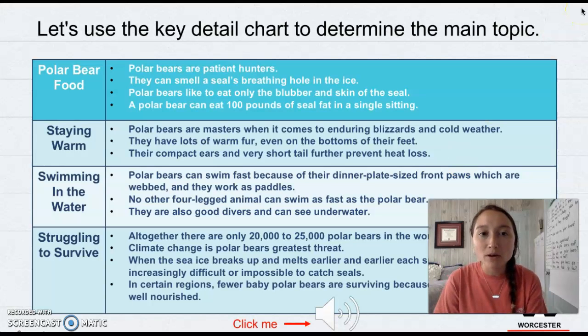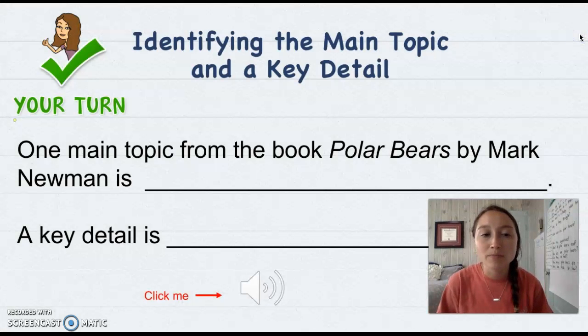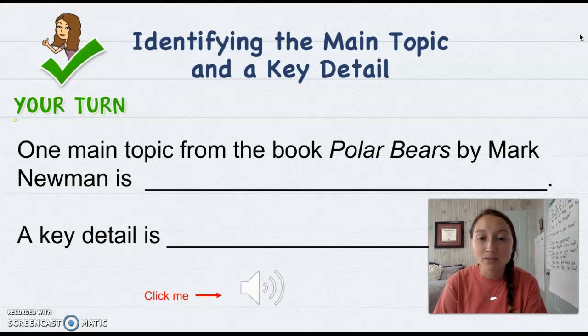All right, so here is our key detail chart that kind of has the main topics from the second half of our book. So we learned all about what polar bears eat or their food. We learned how they stayed warm, how they swim in the water, and why they're struggling to survive. So your last job today is I would like you to tell someone at home one main topic from the book Polar Bears and one key detail.